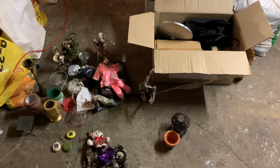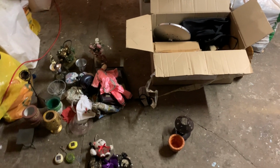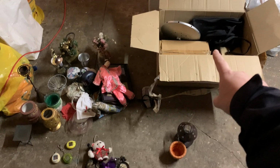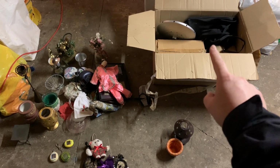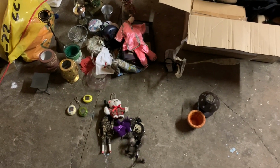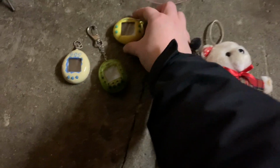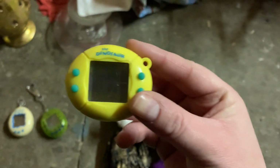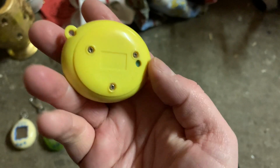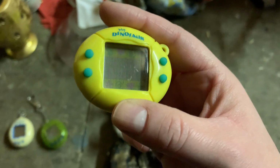You guys, I am so happy right now. I just went through one of my boxes from when I was 11 or 12. And I remember having 3 virtual pets, and I went back and looked through it and I found them. Don't mind the mess, but I had this My Dinosaur. They're all in really, really bad shape. But oh my goodness, I'm so happy to have found them again.